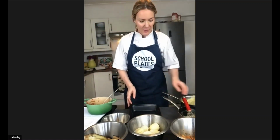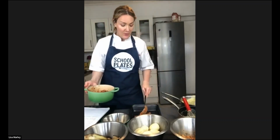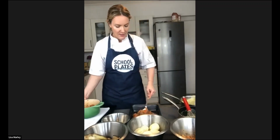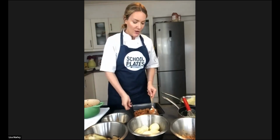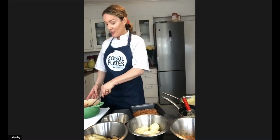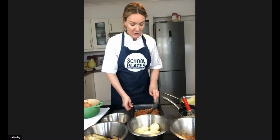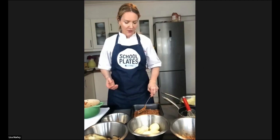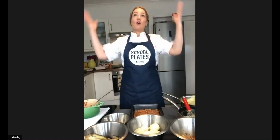So I'm going to start by adding a layer of the spiced mince. And I think back to when I was at school, there's no way they would have served us even a meat-based dish. It just wouldn't have happened. So I think it's just moved on in such a great way. The fact that we're doing these recipes for schools and children from a very young age, and they just experience these different things. It opens up a whole world as well.